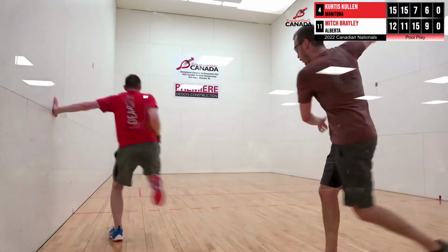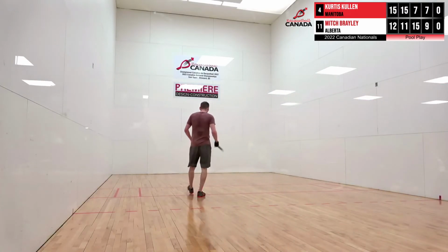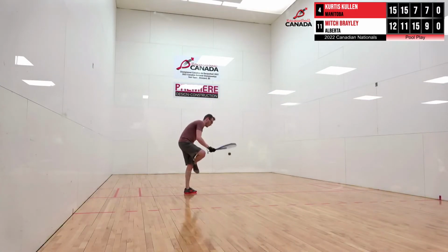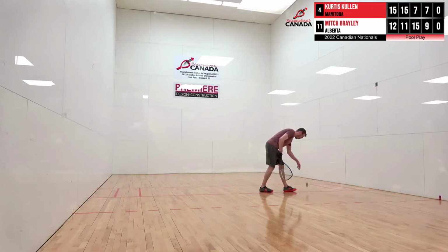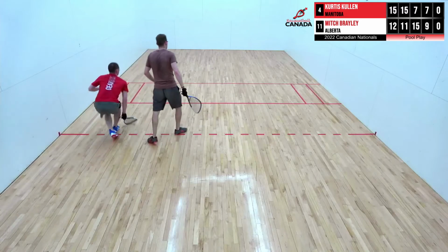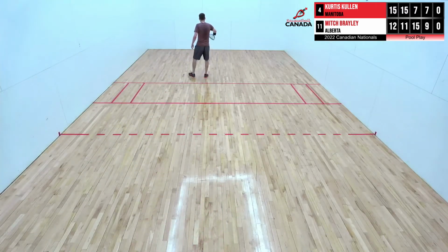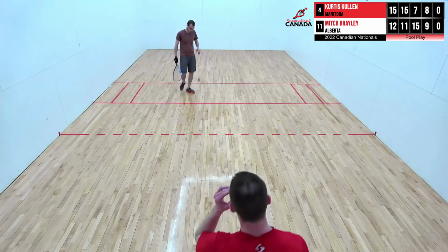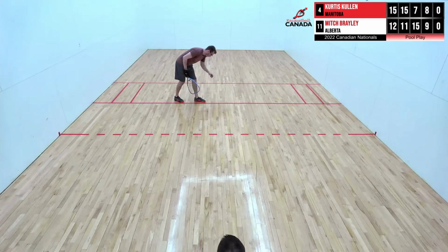Nice shot. Brayley trapped left side. Cullen goes for the pinch to the right. 7-9. Snap of the wrist from Cullen and another point, 8-9. Cullen just 7 points away from this match, looking for the one seed.